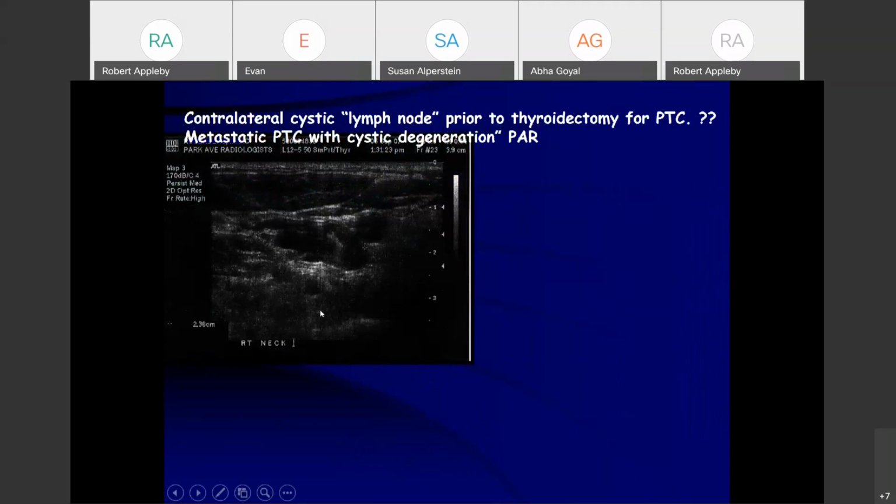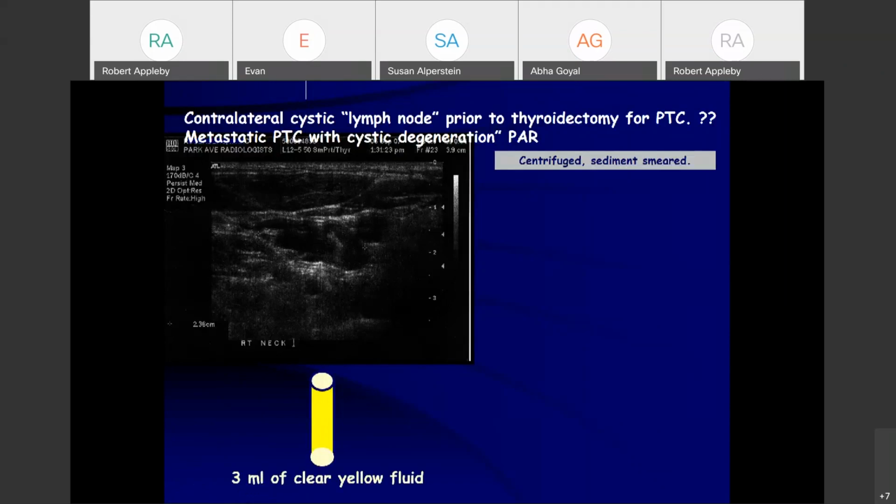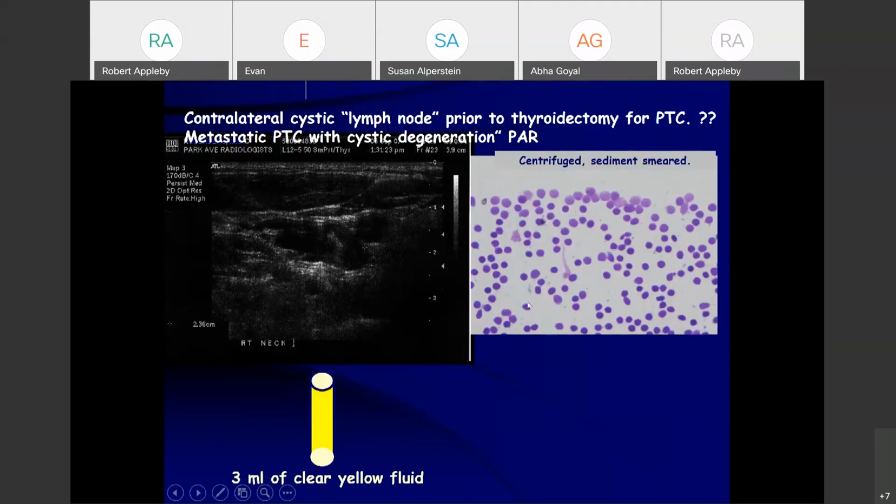So here's a contralateral cystic neck lesion before thyroidectomy for papillary carcinoma. The surgeon wanted to rule out metastatic papillary carcinoma. And Dr. Messina did the aspiration. And the cyst fluid coming out is clear yellow fluid. This is the gross appearance of lymph fluid. So we took this to the lab, centrifuge, and then you have sediment, and then you make a smear. And then you have small lymphocytes. So now you have your evidence.